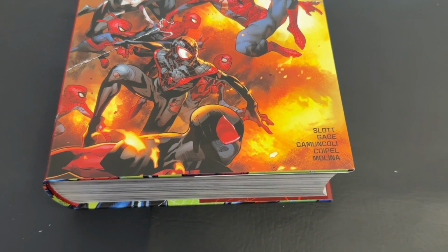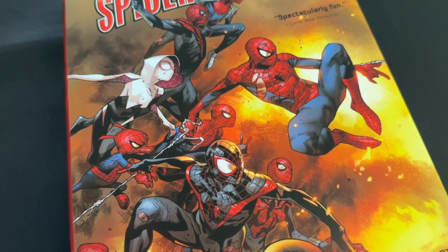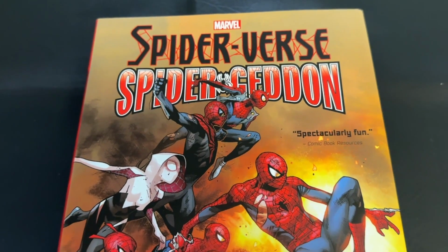This is the Spider-Verse Spider-geddon omnibus from Marvel. It includes, as the title suggests, the Spider-Verse event along with Spider-geddon, which was a sequel of sorts as far as my understanding goes.